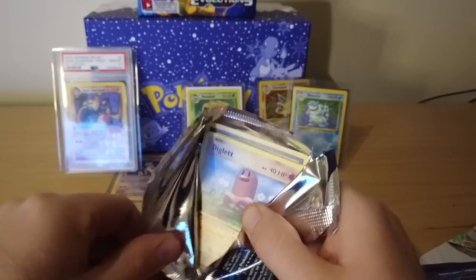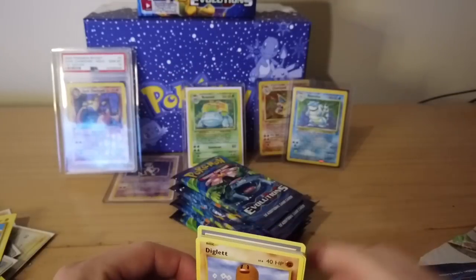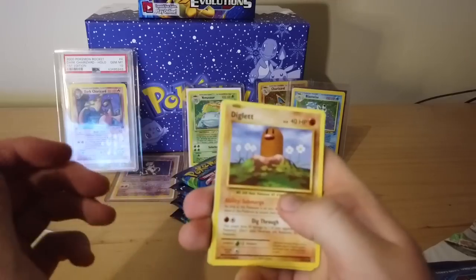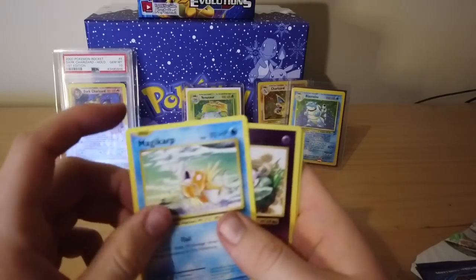Wizards of the Coast was the original company that printed Pokemon cards until they kind of lost their contract with Pokemon, I guess, at some point after like 6 or 7 sets.